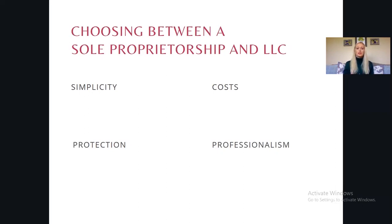So really, I think it comes down to risk mitigation, considering the cost of an LLC and your risk of being sued. If you can afford the LLC fee, I think generally it's a good idea for most businesses. And of course, professionalism. So again, not that it's unprofessional to operate as a sole proprietorship.